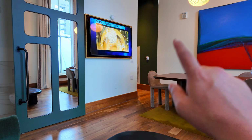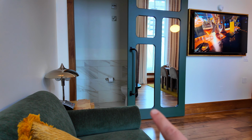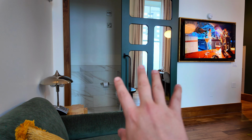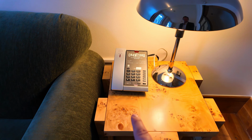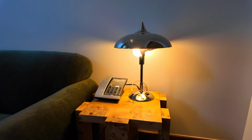I like that. Now, as we saw when we walked in over on this side, right here, there is a bathroom, but it's got that same kind of door on it where it's mirrored, but it's also painted with that beautiful green color there. But just before you get to the bathroom, you have a side table here, and this is where you get your phone to call down to the office, and then a little lamp over here, which helps to set the mood with its dimmer lighting.